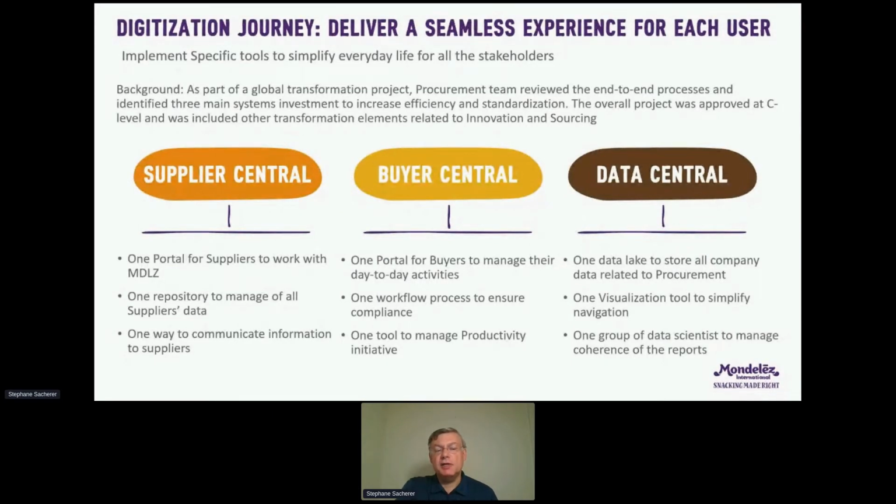As part of that, we created a big project 3 years ago where we managed both the way of working of the buyers, but also looked at the different tools that we needed to be successful. That project was including sourcing, way of working, and also innovation. It was presented by the CPO to the C-level and approved at the C-level. And in that big project, there was also change in tools and processes to be more efficient.